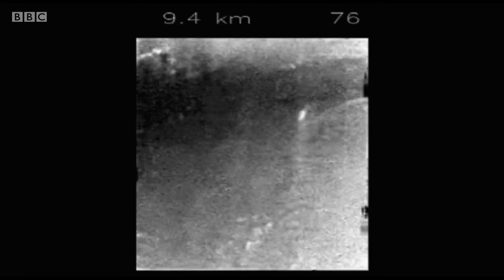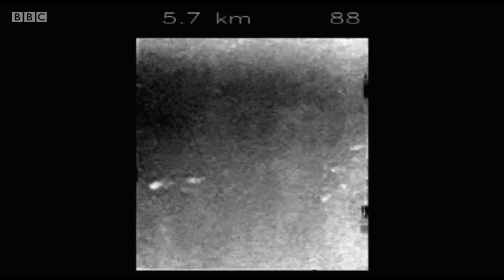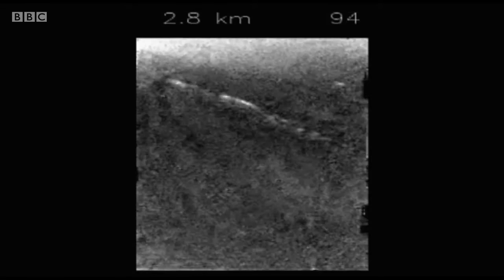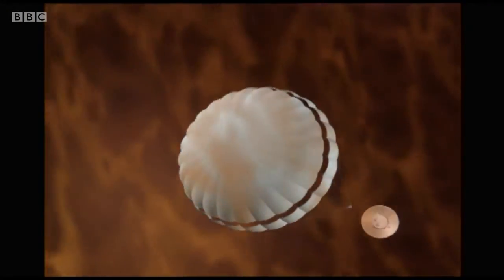But it gives an impression of the substantial atmosphere and of the turbulence in the atmosphere, which actually surprised us. The ride that we got, at least for part of the descent, was much rougher than we had expected. We had the main parachute, which is a very large parachute, 8 meters in diameter, and that was deployed for about 15 minutes. When we were under that, it was fairly calm.